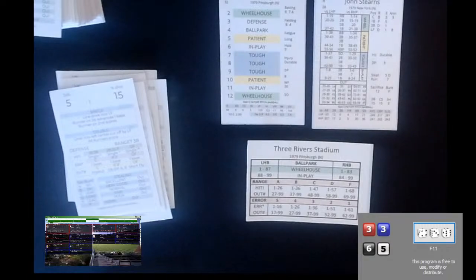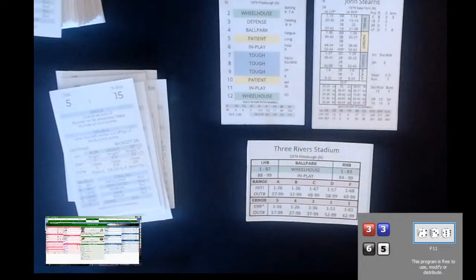Let's take a look at the replay daily before we close this out. Play of the day was made by Jorge Orta for the White Sox against Oakland at the Oakland County Coliseum. Top of the 11th, Chicago batting, man on first, 2 outs, game tied. Orta hits a 2-run home run, a walk-off home run to win it for the Sox.